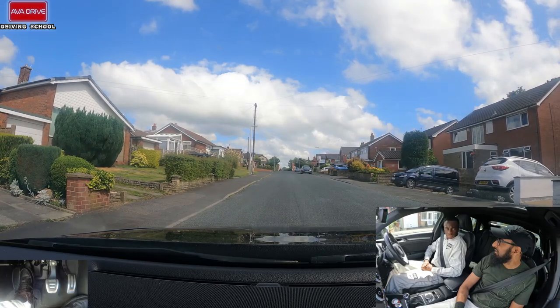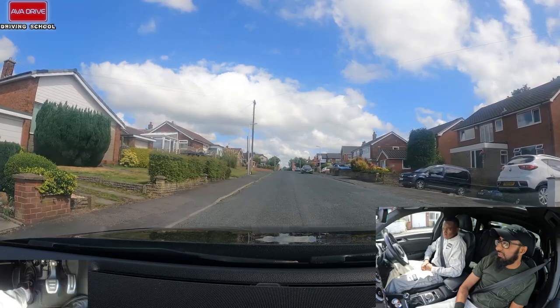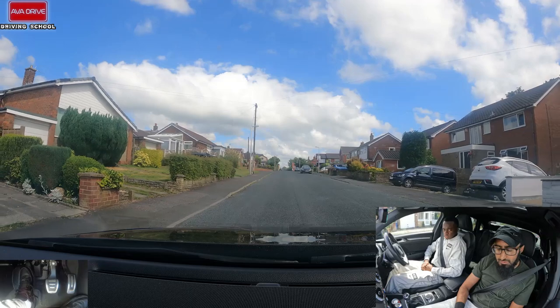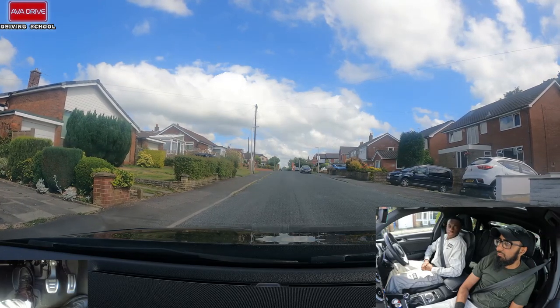There we go, that's the bite. Now put your clutch in, do that again. Clutch up to the bite, clutch up a bit higher, bit higher. There's the bite. How do you know when it's the bite? Now put your clutch in.